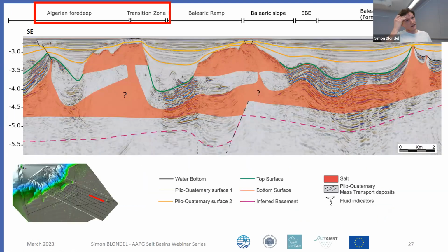Now we go east, and once again, when we go east, it's getting a lot more complicated. Here we have structures that we don't image very well with our seismic data. To image that, you would really need 3D and very long offset records, obviously, because we interpret this as allochthonous salt sheets, and you can see that these salt sheets are laying on top or near the top, it's not very clear, of the Messinian units, suggesting that they've been in place at least at that moment.